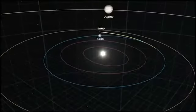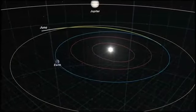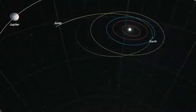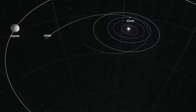The alignment of Earth and Jupiter leaves the mission's managers with a limited window to launch the spacecraft. Juno only has a 22-day launch window, or we're down for another 13 months until our next opportunity. So it's those kind of challenges with making sure you do all the little things necessary to maximize the opportunities that you get for those 22 days.